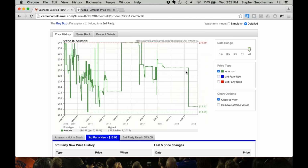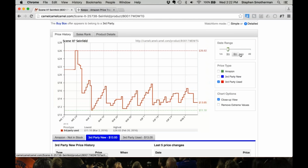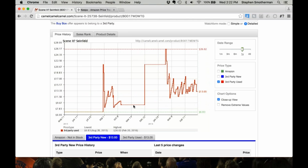Now, you'll see this. Sometimes you'll see a solid line. Sometimes you'll see a dashed or dotted line. The solid line is when Amazon's in stock, and the dotted line is when Amazon has been out of stock. This is important to know if you're deciding whether to compete against Amazon, and you can see how often they go in and out. It looks like Amazon hasn't had this item in stock since maybe September of 2015. But that's important to know, and it's the same thing with used prices.